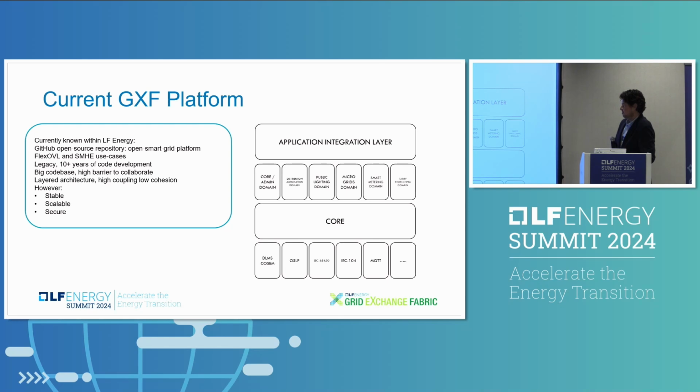And we know that we need to change some things, to create an open source community, but also for ourselves, to not have the big... I need to say it correctly, the high cohesion, low coupling. High cohesion means not everything is done within one single service, and low coupling means services don't depend on one another to perform a process. We have been thinking in the last few years about GXF 2.0, but before I talk about that, there are a few more use cases Maarten would like to present that already work on that new platform.